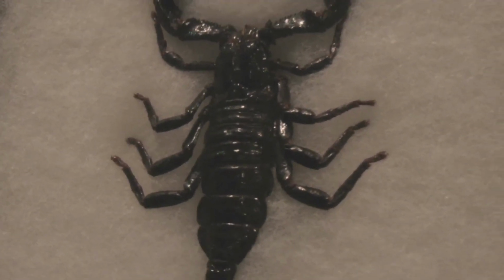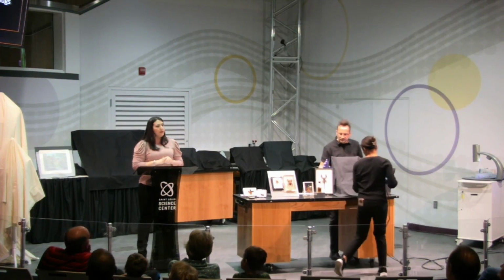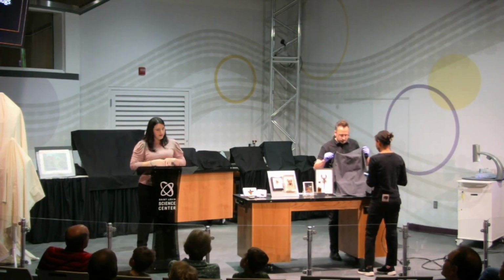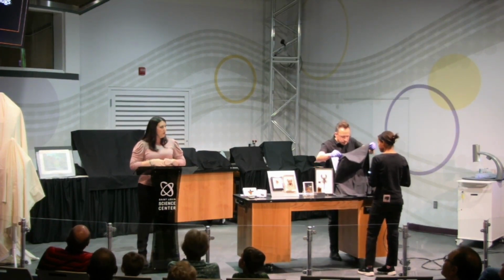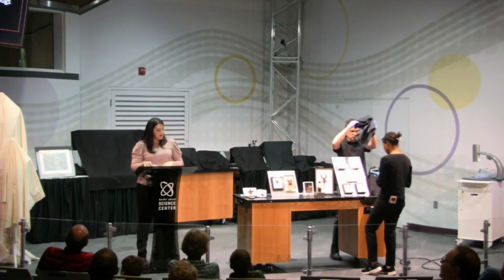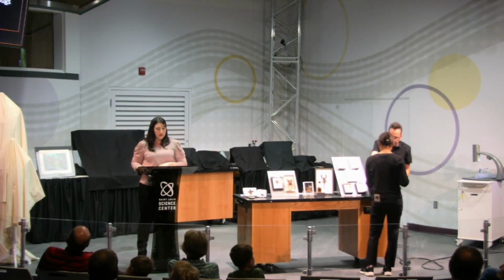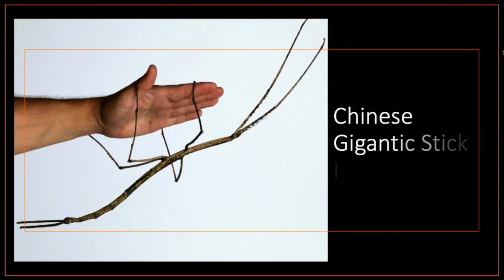Okay. All right, finally, let's take a look at the group of insects that are the longest in the world, the stick bugs, also known as walking sticks. There are around 3,000 different species of stick bugs. Most are between 1 and 12 inches, but the largest, discovered in China in 2014, was a whopping 24.6 inches long. No.